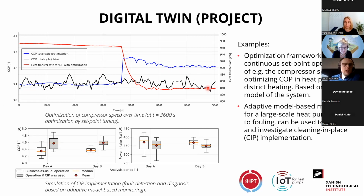So that really creates the basis for going in and having a model that can support how we should change these set points. And then if you look at the bottom figure here, this is an example from a system which is really prone to have a lot of fouling. And if we use some adaptive model-based monitoring of this, we can go in and see all the time, okay, what is the benefit now if we make a CIP, so a cleaning in place. And in this case here, you can see, depending on what day it is, okay, maybe the COP could increase from 4.1 to around 4.6. And then you, of course, know the cost of a CIP, but then you can determine if you want to do that now or it's better to wait.